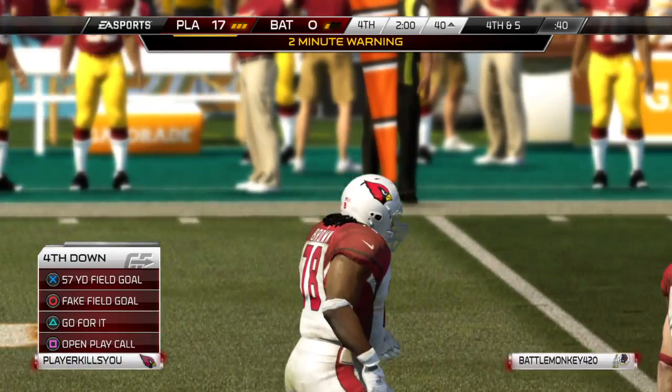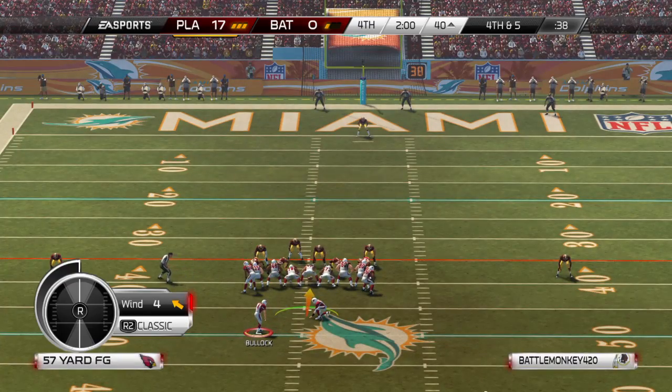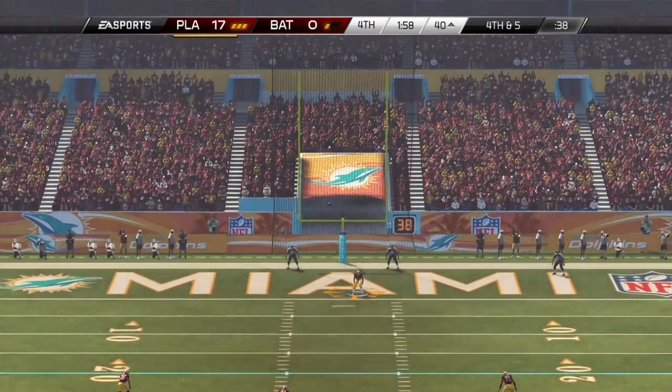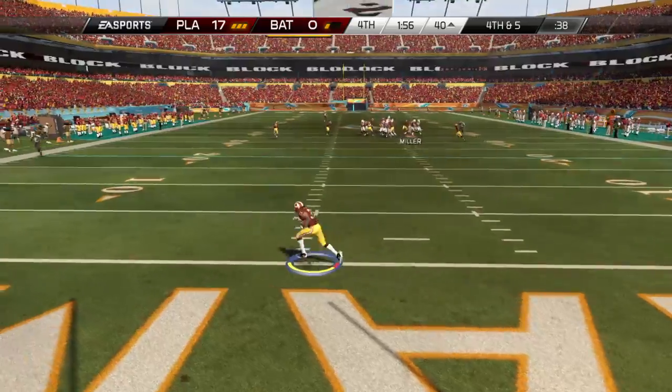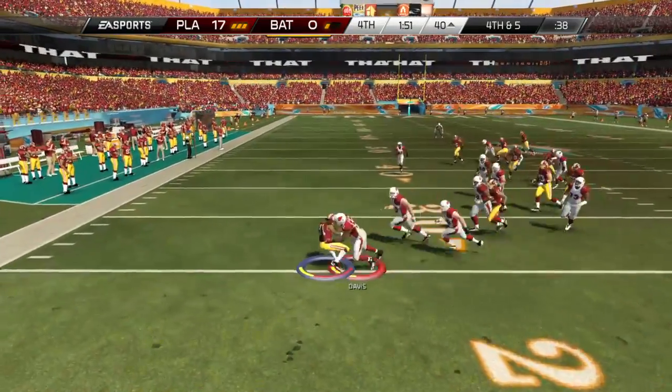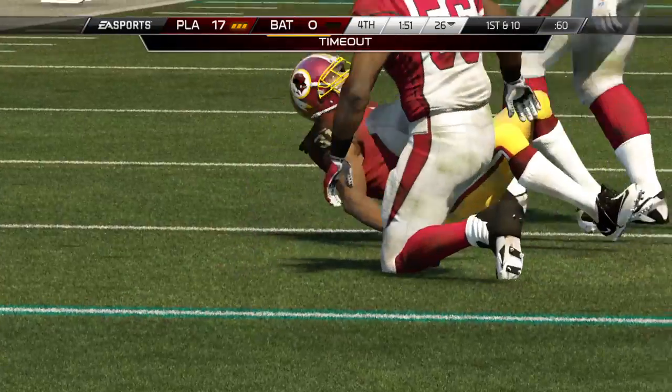2 minutes remaining in the game. This is going to be a long field goal attempt. The kick, though, the short one is no good. They tackle him at the 26-yard line.